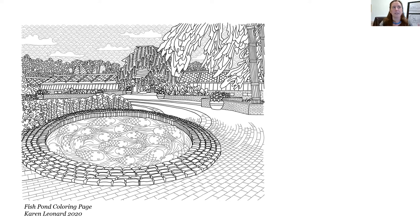The three-dimensional quality around the fish pond really sticks up nicely. The roofs of the greenhouses were transformed into honeycomb patterns. You're gonna see that along that line there. And I especially like the dripping trees in the middle ground on the right-hand side. I think those are gonna be a lot of fun to color.